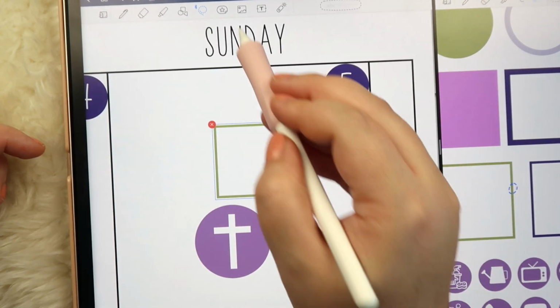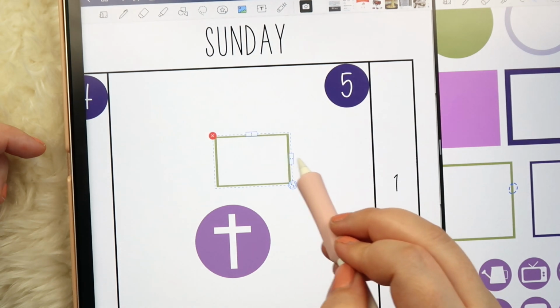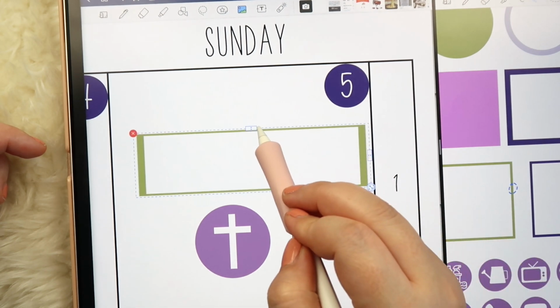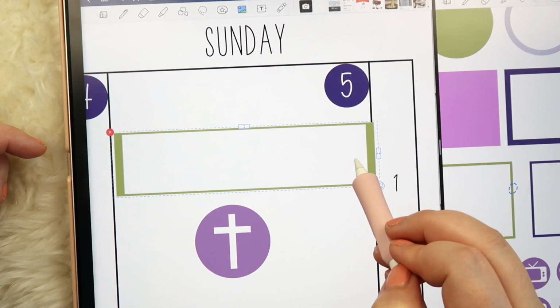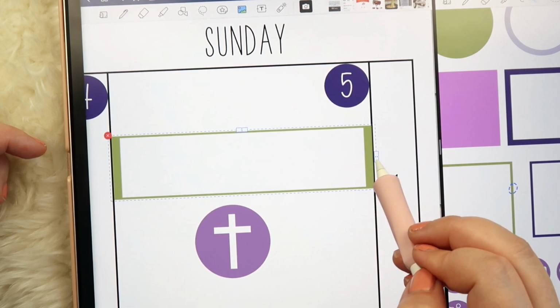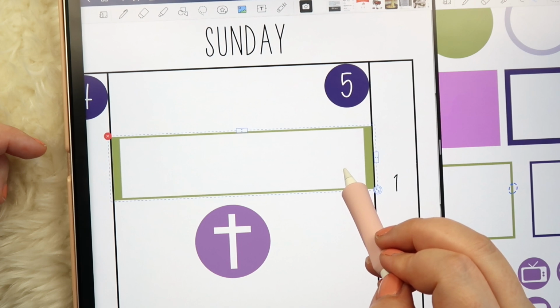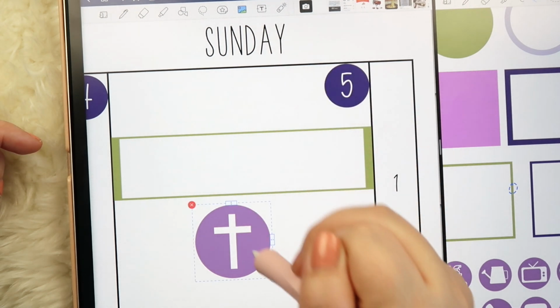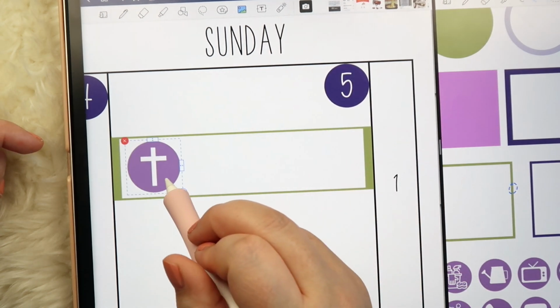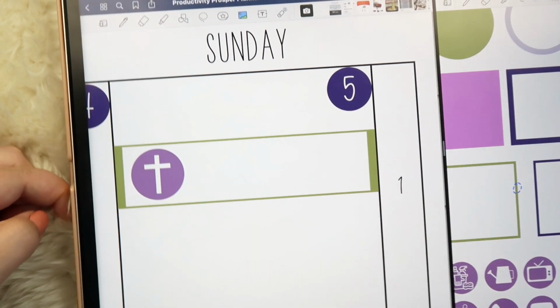So I'm gonna paste that there, and then I'm gonna change just the size of this. Yeah, no, I like that. Okay. And then we'll resize this. Maybe just put that in there.